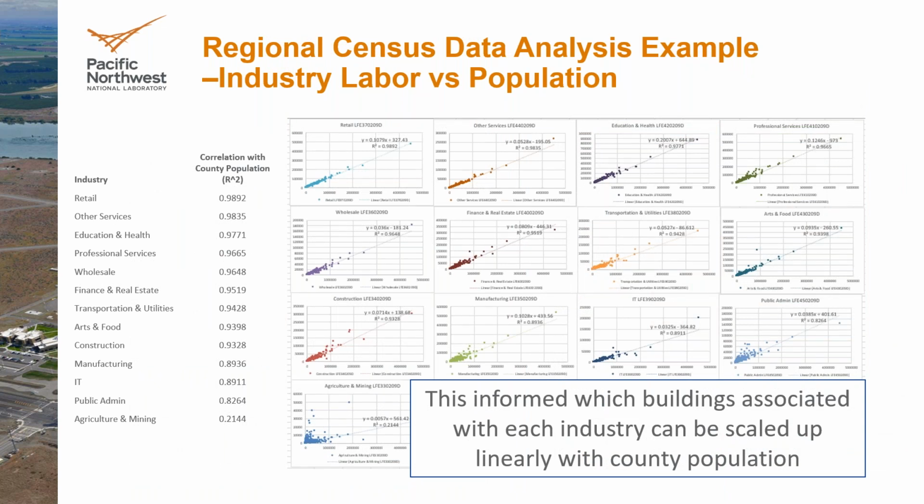I won't talk much about this, but this is just an example of some work we did with the census data, looking at correlations between industry labor types and overall population. This helps us because, as you can see, education and health on the left there, the correlation with population is really high, 0.97 R². And so that indicates that you can pretty much say a region with a higher population has a higher number of workers in education and health.